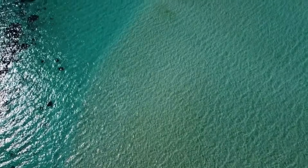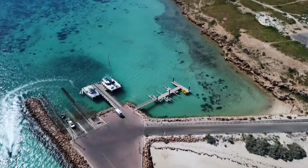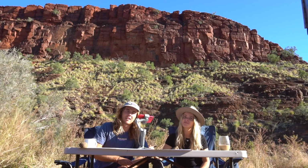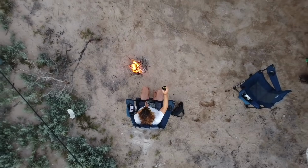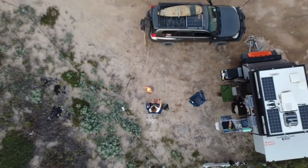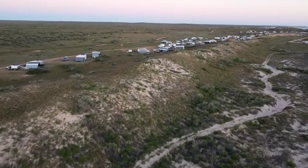But the good thing about Coral Bay, the Ningaloo coast is just up the road, so just pretty much spend 20 minutes on the tarmac and then turn left and you can find your way into 9 Mile Camp, Brubaju Station, and you can stay there for as long as you want. That's a beautiful little campsite.